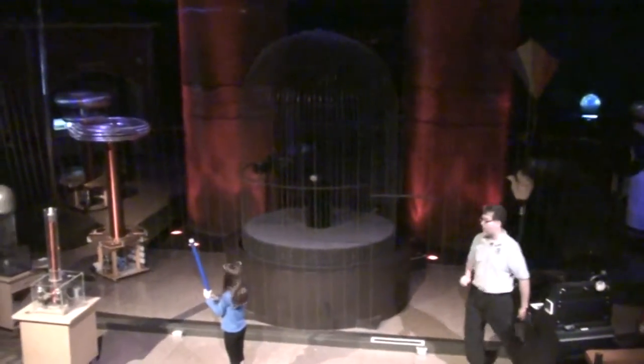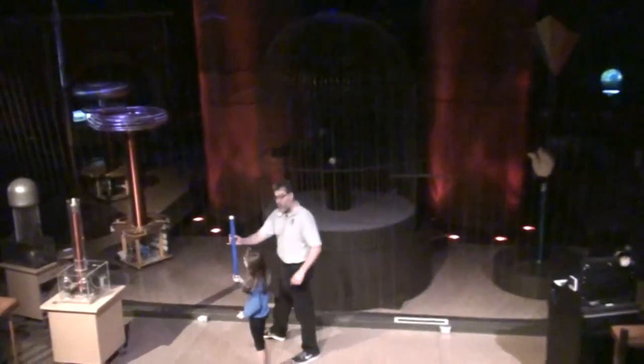Simply by changing how quickly the current goes back and forth in that machine, you get these really cool effects. I mean, you could not have demonstrated them without Kara. So Kara, thank you so much. Give her a big round of applause.